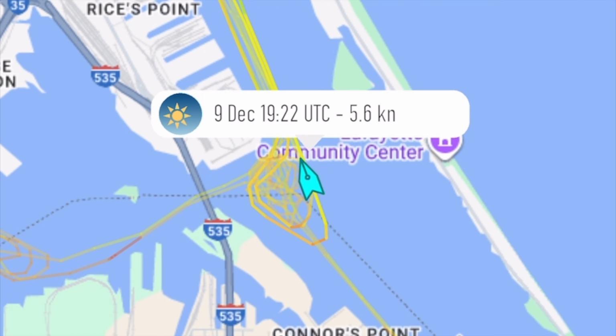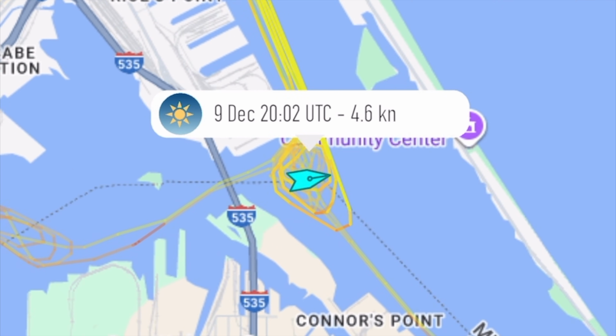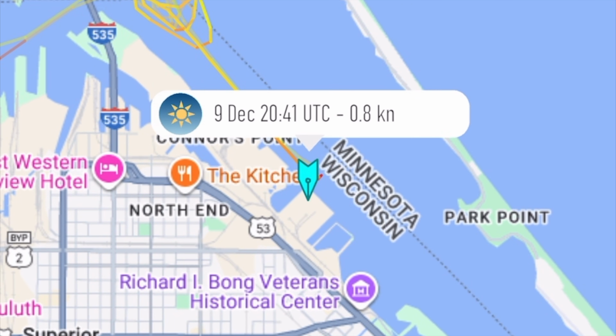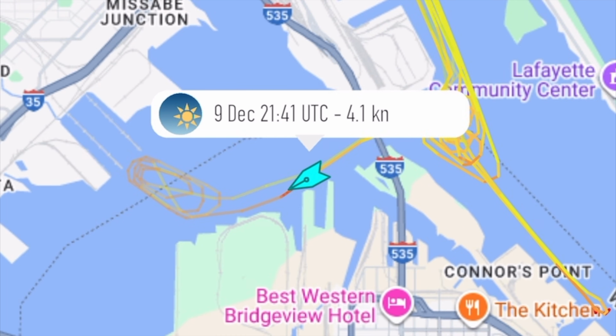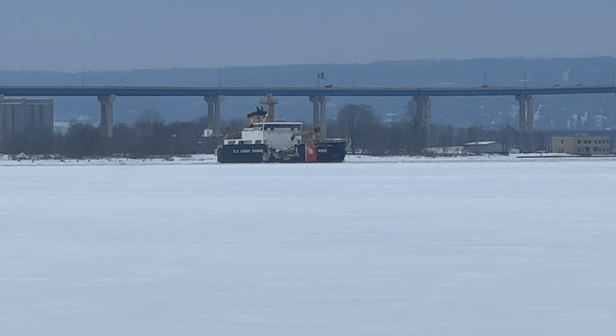This right here is time lapse showing you everything they were doing in the harbor that day. Every time they're going back and forth in the circle right there, they're breaking ice. Everything you're seeing is all about getting those shipping lanes open and making sure that the ships that will be arriving or departing are set to go. Look at that work.